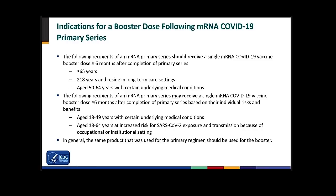The following groups who received an mRNA primary series may receive a single mRNA COVID-19 booster dose at least 6 months after completion of their primary series based on their individual risks and benefits.